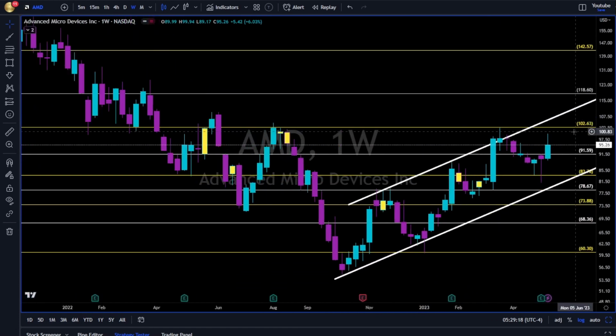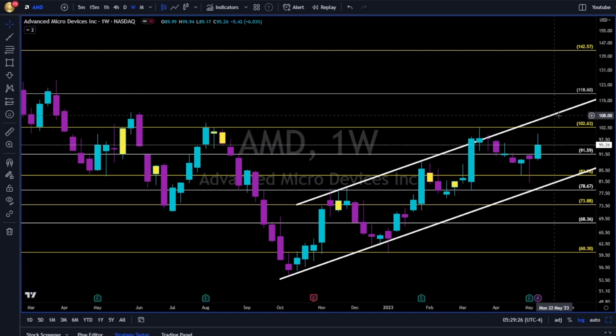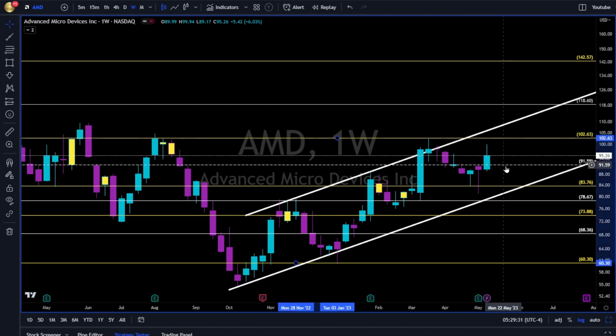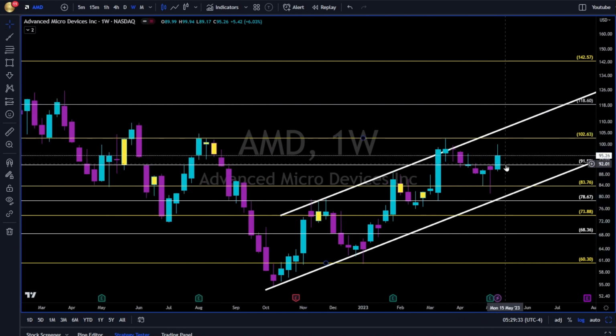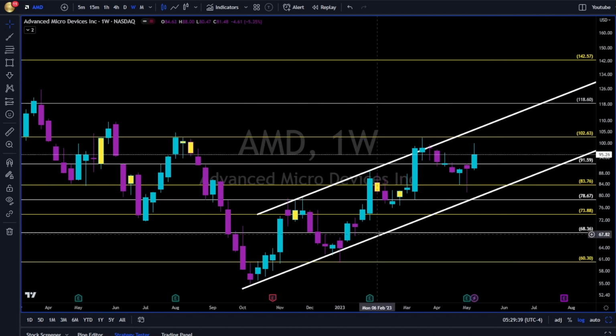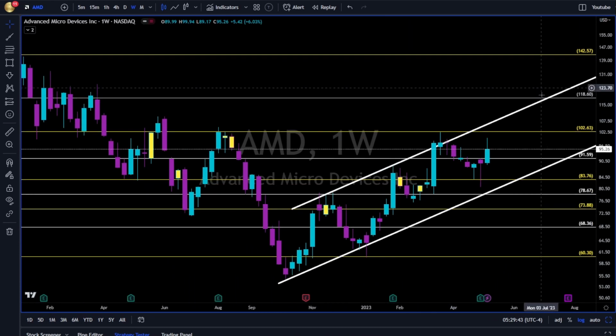AMD, bullish momentum continuation on AMD. As we can see, above the 92 area, now 102 together with this white trend line will be next resistance. 91, 92 needs to hold, otherwise back to 83 and this white trend line. But as long as AMD is inside this uptrend channel, it's an uptrend until proven otherwise.